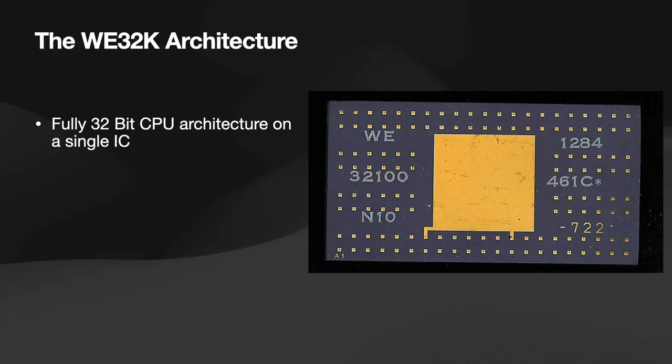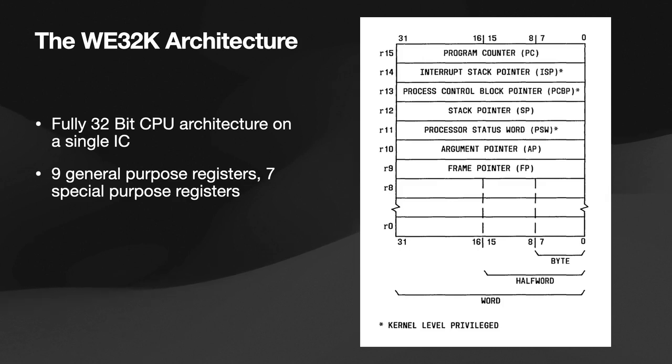So it was fully 32-bit on a single IC, which was pretty cool at the time. It had 16 registers, 9 general purpose and 7 special purpose registers, including the program counter, that you could access, which is pretty cool. And you could access both registers and memory in byte, half word, or word orientation. So you could access 32 bits, 16 bits, or 8 bits at a time. And they had to be aligned accesses, so you couldn't read an odd numbered address to get a 32-bit word.